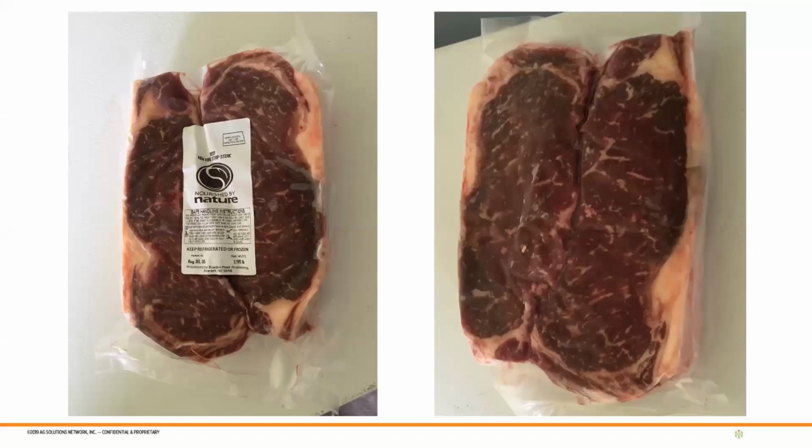And then he gave me a little tour of his grass-fed beef business and what they're doing. And I looked at these. These are New York strips, okay? So New York strips are not known for marbling. Look at them. So you can grow great quality food, grass-fed, without grain.